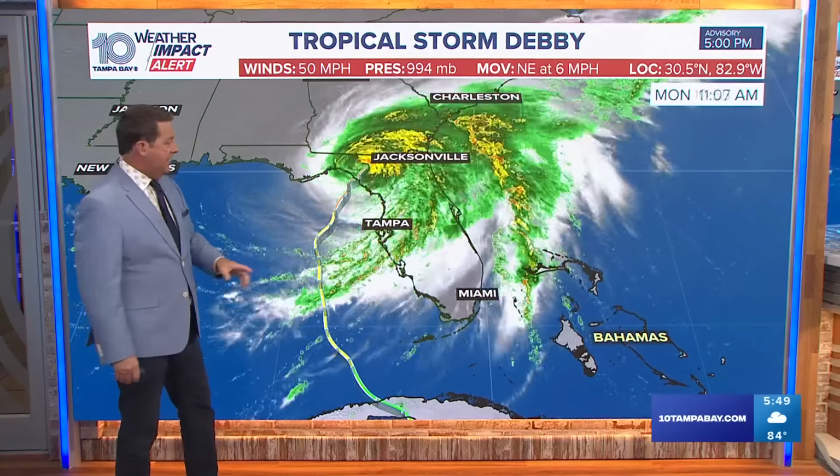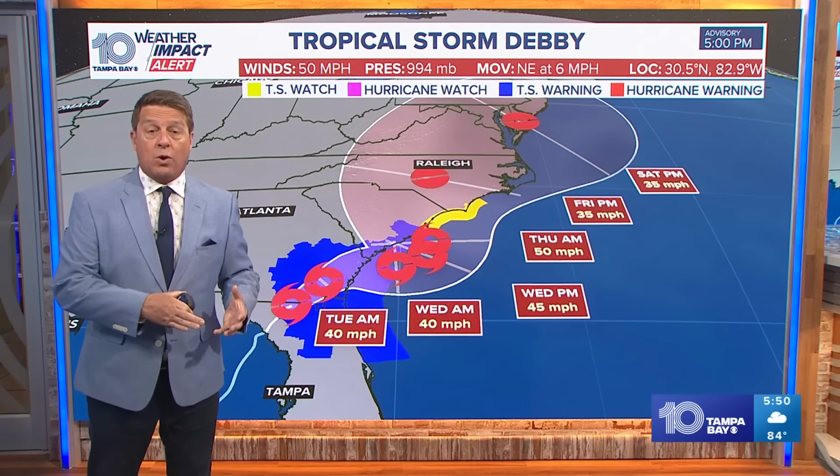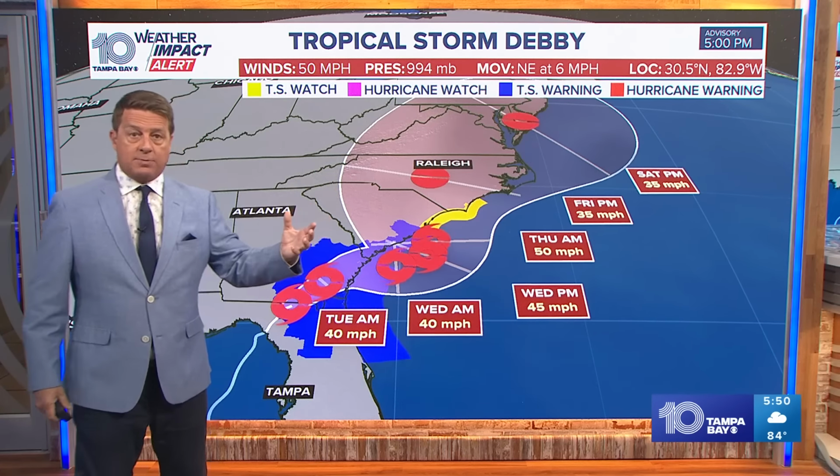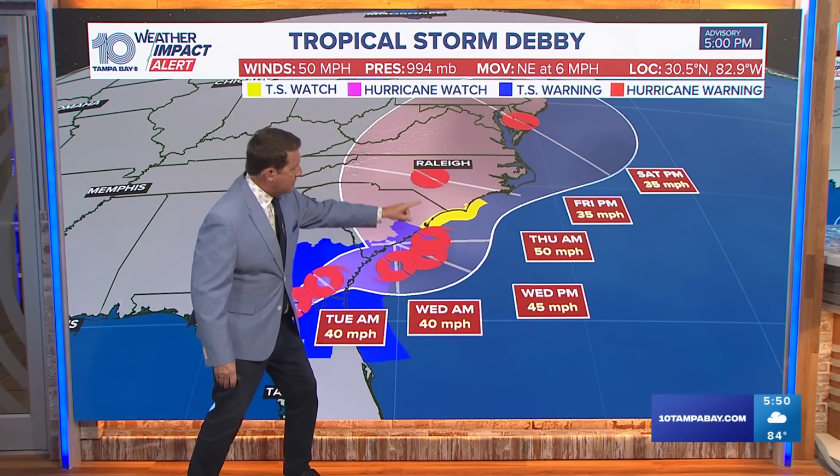Actually, well, I shouldn't say that. It intensified fairly quickly. It was moving about 12, 13 miles per hour the whole time. That's one of the reasons why we saw so much rain. If it moves faster, you don't get as much rain, but it was going fairly slow. Here's the track, and here's that meandering I was talking about.